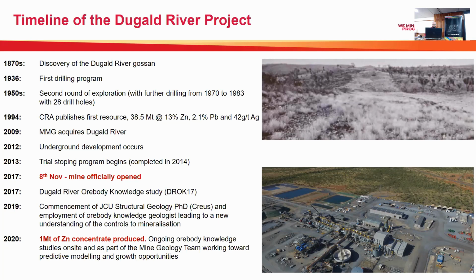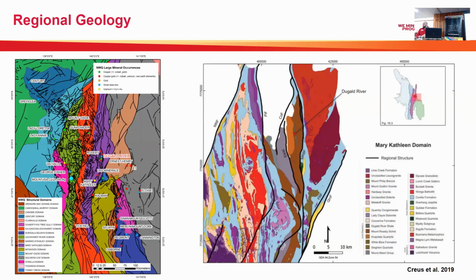Regional geology, this is a bit of a plug for the deposit atlas. So there you go, guys. The regional map there. So we're in the Mary Kathleen domain there in the purple in the image to the left. So you can see that blue spot in the middle is Dugald River. So it's a zinc mine in copper country, essentially. We've got the Copper Mountain copper-gold resources that sit around us.